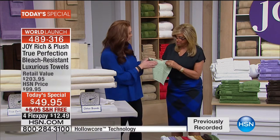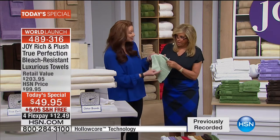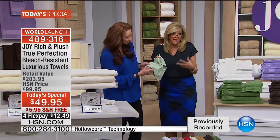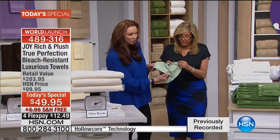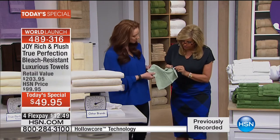This almost looks like it's going to be abrasive on your skin. Exactly, and it's not pretty. These don't make me smile. These are those packs of washcloths, and you can get packs of towels like this too. But there's no border. You can see how things start to fray. But here's where the real story happens. Let me just read here.